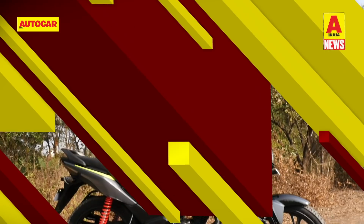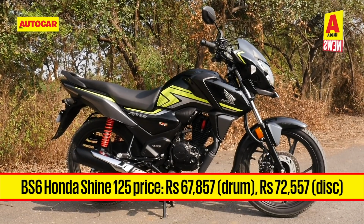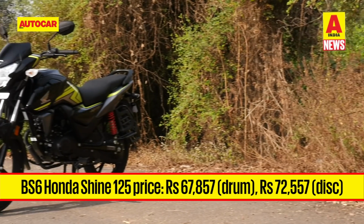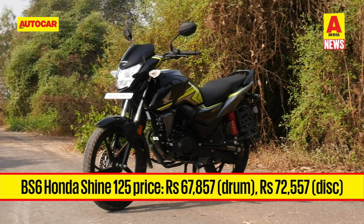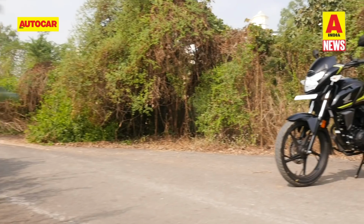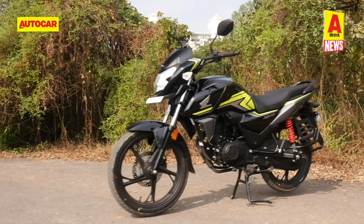Now, last week we brought you a range of BS6 motorcycles from Hero, and this week Honda has upgraded two of its most popular motorcycle offerings to BS6 too, the Unicorn and the Shine. Honda Two Wheelers India has launched the BS6-compliant Shine 125 at Rs 67,857 for the base drum brake equipped variant and 72,557 rupees for the disc brake version. This is about 7,000 rupees more than the BS4 prices.